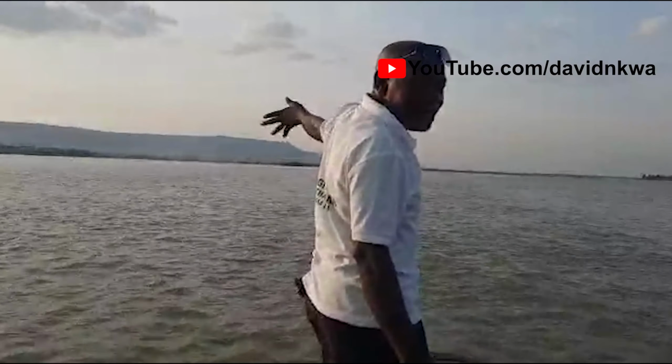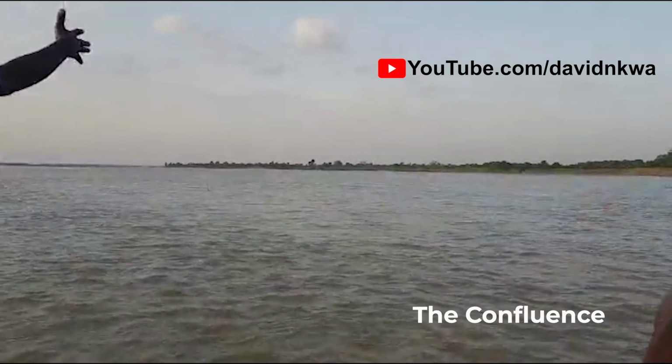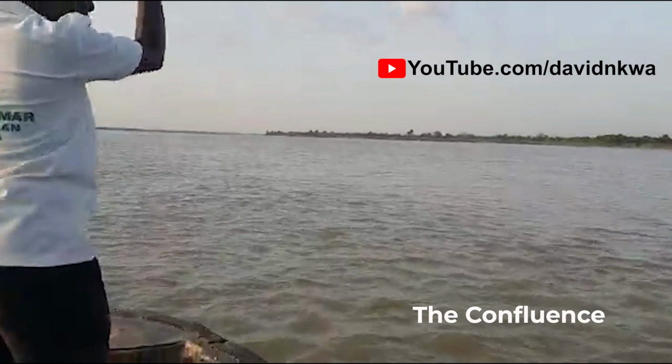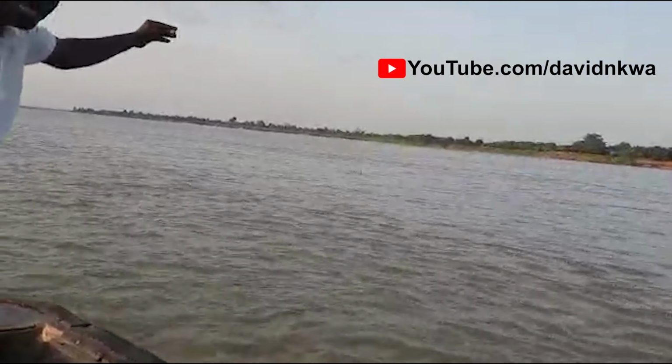Over there is Niger. Okay. This right hand side is Benue. So where we are is the junction now. But the water color is supposed to be different. Why it's not different is because it's far. When you watch the water far, that's how you see the different color.